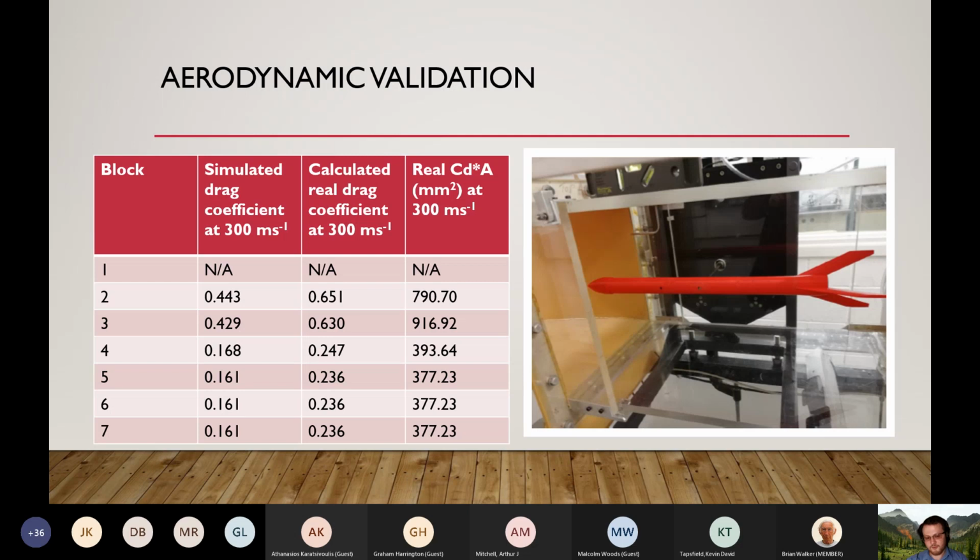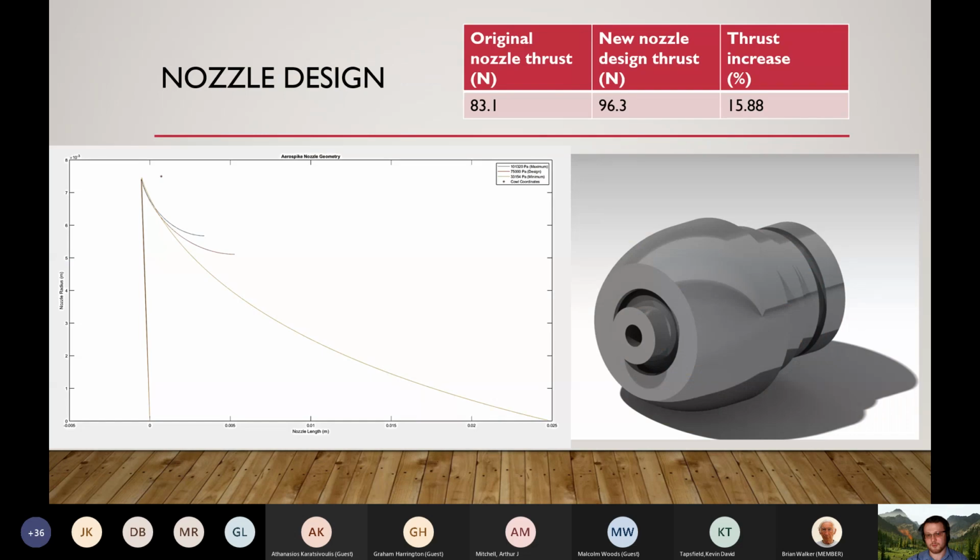From block 4 to block 5, you can see there's a very slight drag reduction, and all that is that there was a slight hump placed at the back of the rocket, and what that does is it tries to catch that turbulent flow and reattach it to the rocket to try and reduce the bluff body effect at the back of the rocket. This is also quite important in terms of how the nozzle functions. Blocks 6 and 7 were internal changes, so there was no aerodynamic benefit from those two.